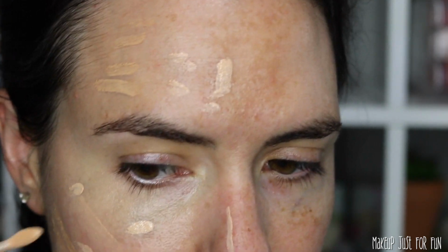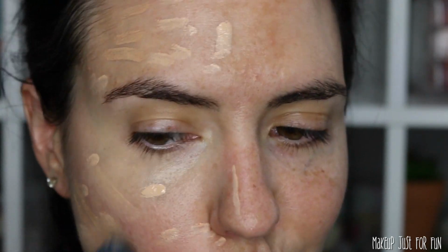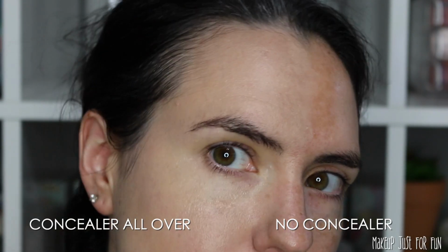Here I am going to mix both of the colors that I purchased all over my face. Instead of using a foundation or a tinted moisturizer or anything, I'm just going to use this concealer all over my face, and that's where the 2 different shades really came in handy because I can still get a brightening effect with the lighter color placed strategically.